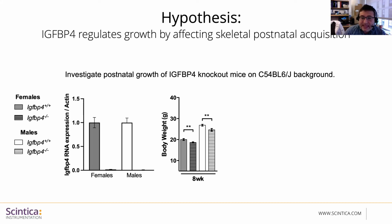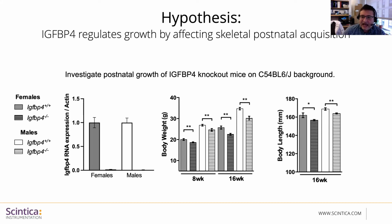And then when I look at 16 weeks, that body weight decrease was persisting, and the body length was also decreased, indicating that there was an overall growth retardation in the IGFBP4 knockout mice carried from 8 weeks to 16 weeks of age, which, as you remember, was consistent with the previous finding on the mixed background. They had reported a growth delay in mice, specifically in females. So that was very consistent with what we have. So the model was working pretty well.